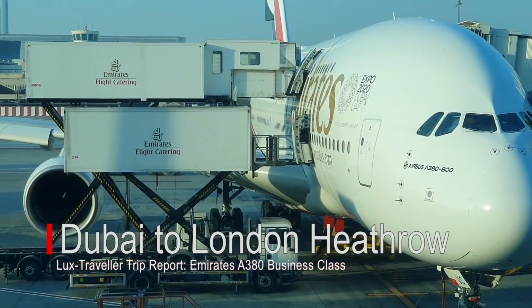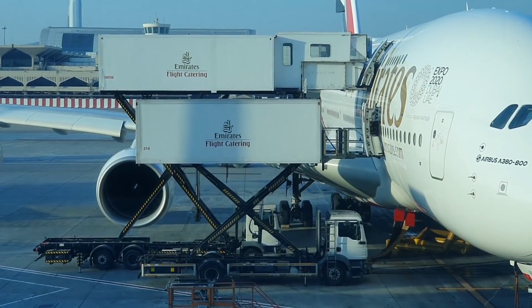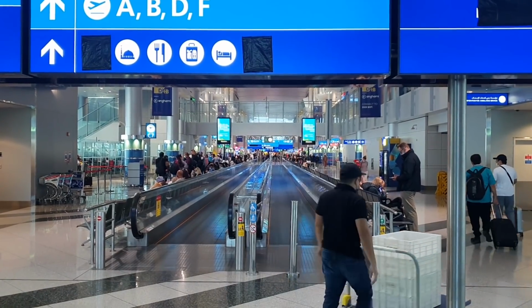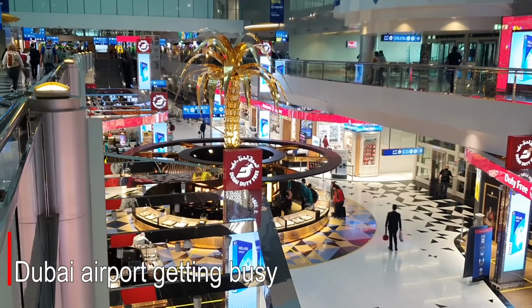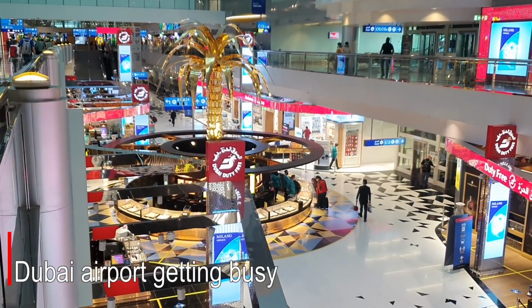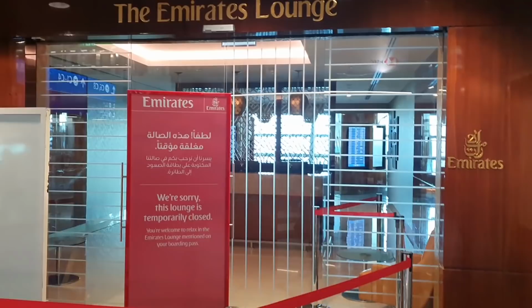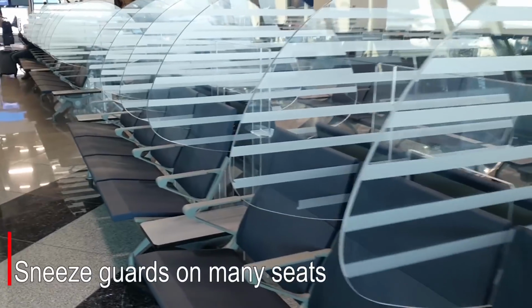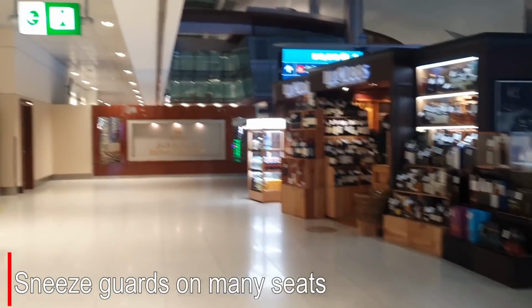I'm here in Dubai, about to head to London on an Emirates A380 in business class. Now Dubai Airport is mostly open and pretty much back to its pre-Covid rush. All of the duty-free is open. However, many of the Emirates lounges remain closed and there are perspex separators between the seats in the main part of the terminal.